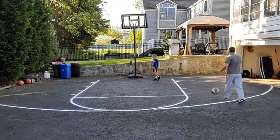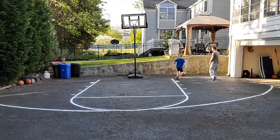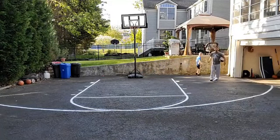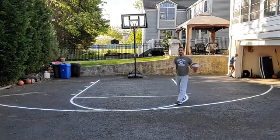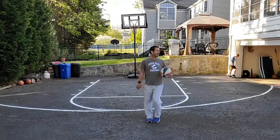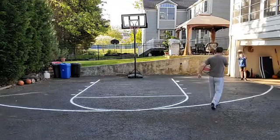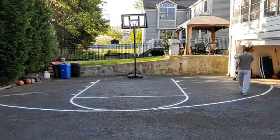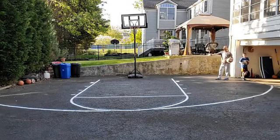Okay, all right. We're going to start out on baseline. We're going to face the basket. Depending on your area, where you're at, just do the best to get towards the side of the basket. Even if you're only a couple feet off, that's fine. You can take one dribble. Our dribble is going to be towards the baseline.